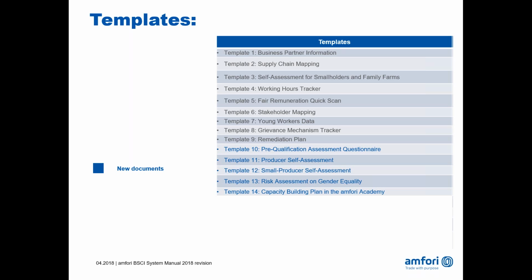As I mentioned before, we have extracted from part 3 the producer self-assessment, so that now is called template 11. Hopefully that will facilitate producer self-assessments. They will get this document in PDF. The same for the SPA, the small producer assessment, which, as you know, is a BSCI tool, is an audit. It follows the same path and the same process as any other BSCI 2.0 audit. As such, we have developed a self-assessment that could help small producers prepare for the small audit.